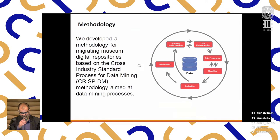We are in a university, so we began to do research on which kind of technical process and workflow could work in our situation. And we found many related questions in the data mining process created at the end of the 90s and the beginning of the 2000s, in which they had the same problem, not related to digital repositories, but related to how to migrate and integrate different information systems into a new information system that could aggregate different kinds of information.